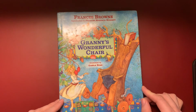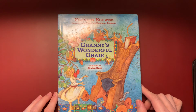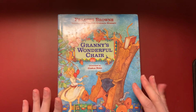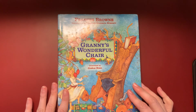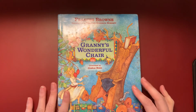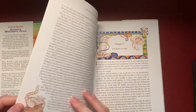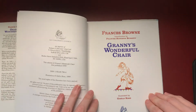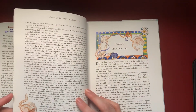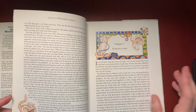And lastly, I picked up an amazing vintage book, which is Granny's Wonderful Chair by Frances Browne. This was written in 1856, and it's been noted by literary scholars as being culturally important to civilization as we know it and the development of fantasy literature. This illustrated version was obviously not an original, because it was done in 1999. But you can go on eBay and look under antique and vintage literature, and you can find first, second, third printings from the late 1800s of this book.